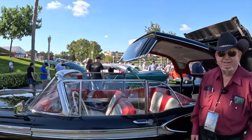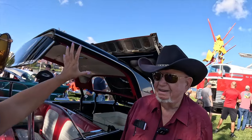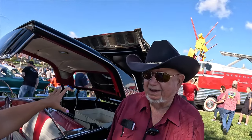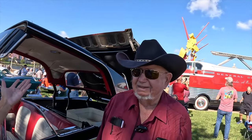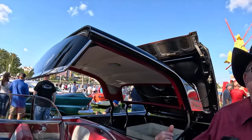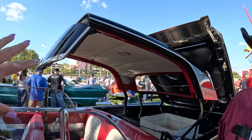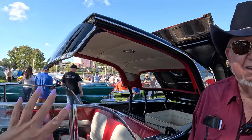59. Wow. I'm loving so many things about your Galaxy, but first of all, let's have a talk about the top. Okay. This is very unique. I haven't seen them like this before. Would you like me to put it down in the trunk so you can see? Not yet. I actually want to keep seeing it like this. So, okay. So this is how they came out in 1959.